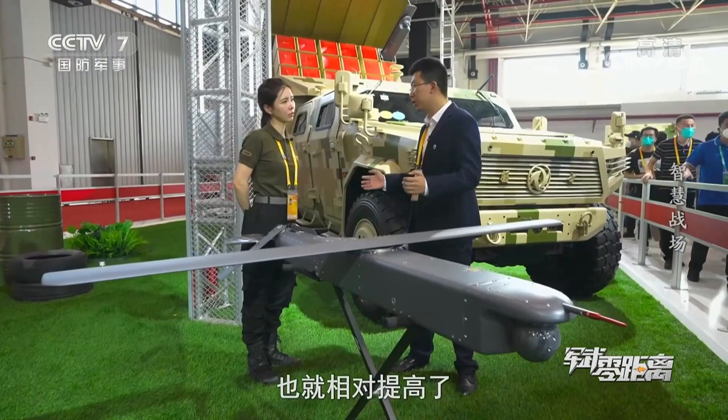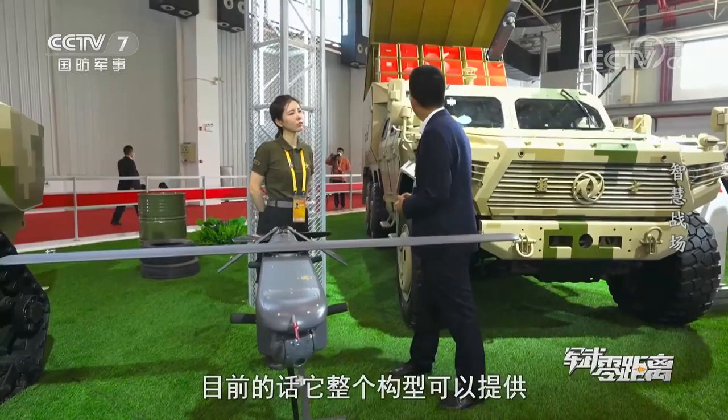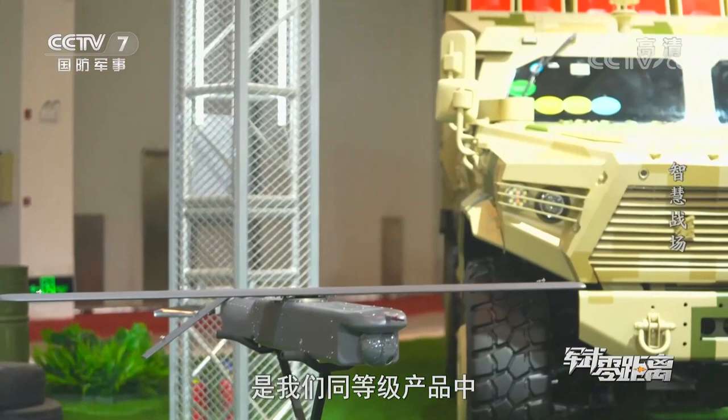Generally speaking, it is a weapon system that integrates storage, transportation, and launch. At present, its entire configuration can provide the strike of 18 loitering munitions or drones. It is the product with the highest degree of concentration among our products.